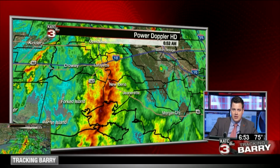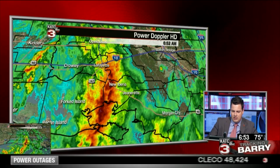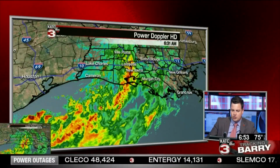I think that's going to be one of the higher spots where we do have that rain. Of course, there's plenty of that sitting out in the Gulf of Mexico as well. There's a quick tour of the radar here.